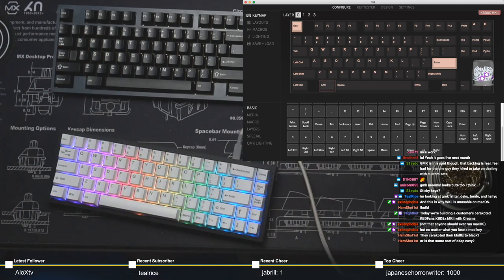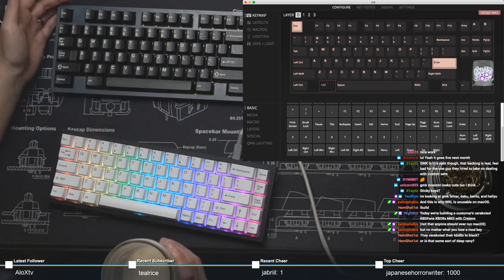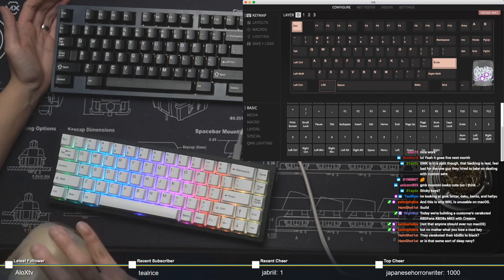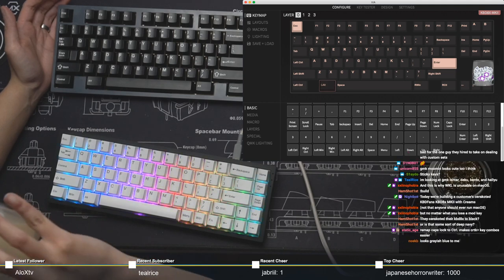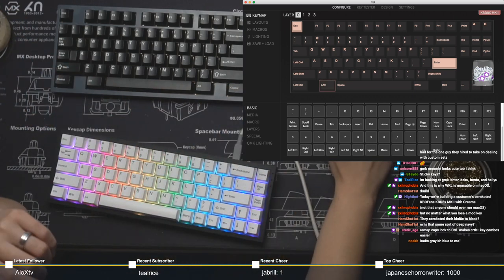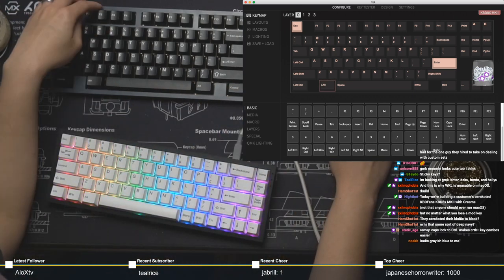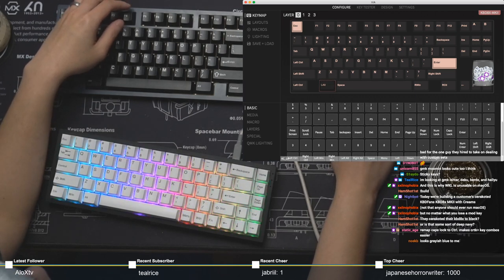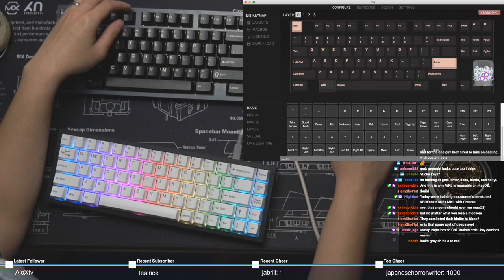Hamshot says, they Cerakoted their KBD8x to be black, or is that some sort of deep navy? It's supposed to be dark gray. Everyone on KBDFans actually said, oh, that's a nice blue one. He's like, no, it's not blue. It's gray.